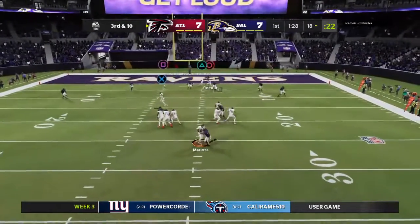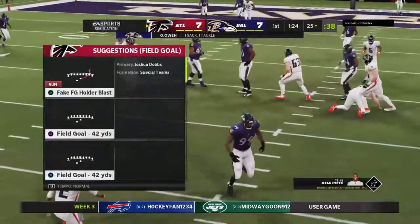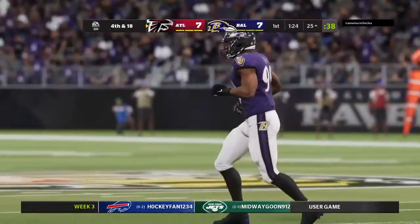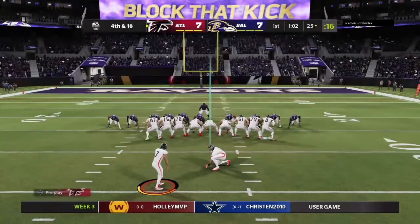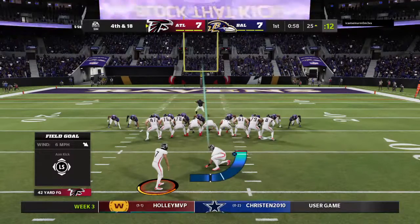To throw Mariota. And he's wrapped up. Taken down. Back at the 25. Adafe Oweh coming in to drop him for a loss of 8. And it also brings up 4th.